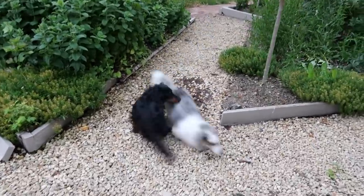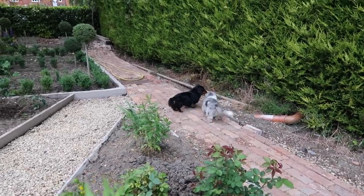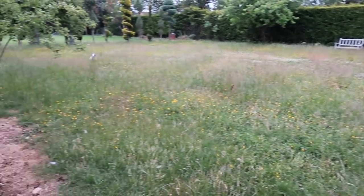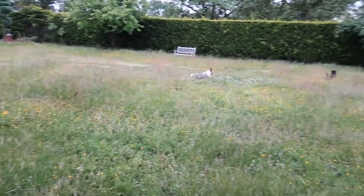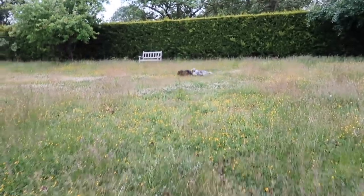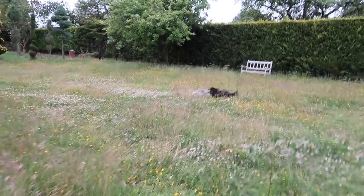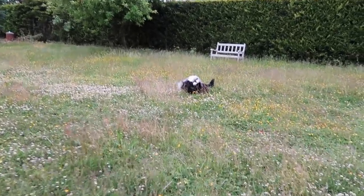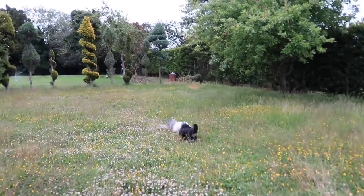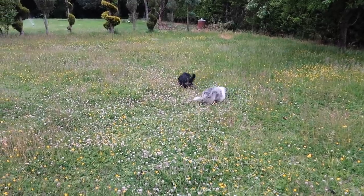Ooh, time for battle. Not through the flower bed, you cheeky rascal. God, I love these boys so much, it's ridiculous. Oh, little Tumbo Chicky! Chicky! Chicky Lin Lin!